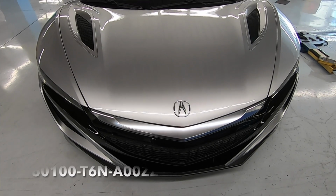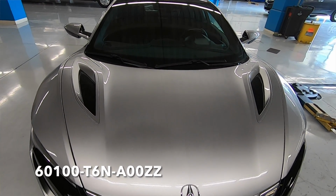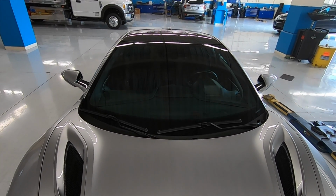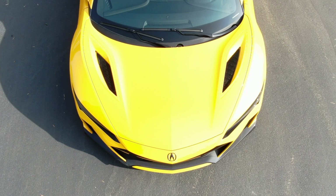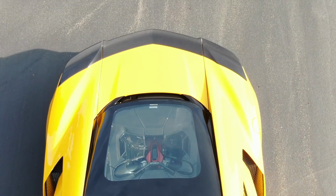Good news on the hood. The hood looks like it does share the same part number, which means, of course, all those aftermarket options that are available out there, you could just go ahead and get and use on the Type S. But the biggest thing is that means that the edge will line up, hopefully, with the Type S nose, which would allow you to do the conversion. And if you didn't want to change the hood, obviously that would be much more cost effective.